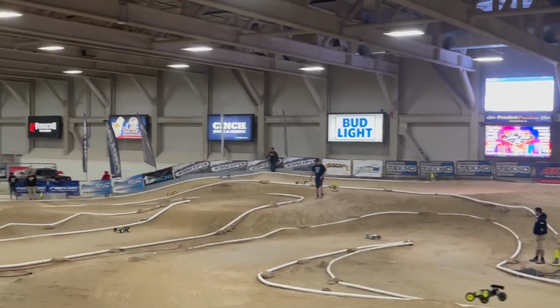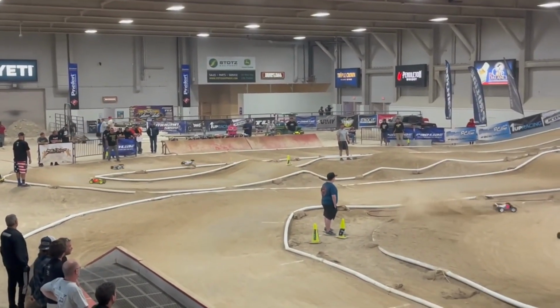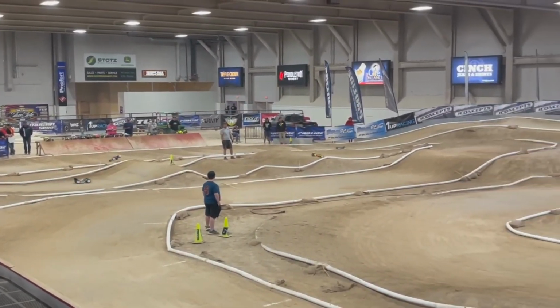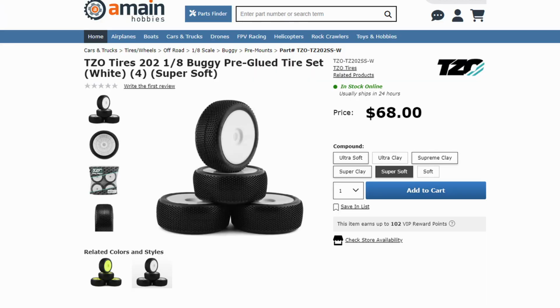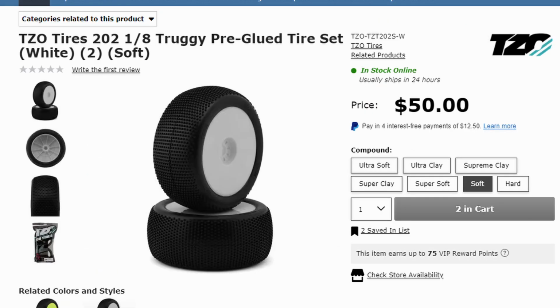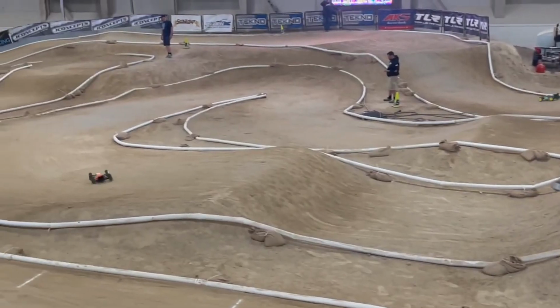First off, the cost of everything is slightly higher than with buggies. Yes, the tires last longer than buggy tires, but they are a wee bit more expensive. For example, a set of TZO tires on A-Main costs right around $70 including tax. Truggy tires, on the other hand, cost more than $100 including tax, and considering how many tires one can accumulate over time, this can add up very quickly.